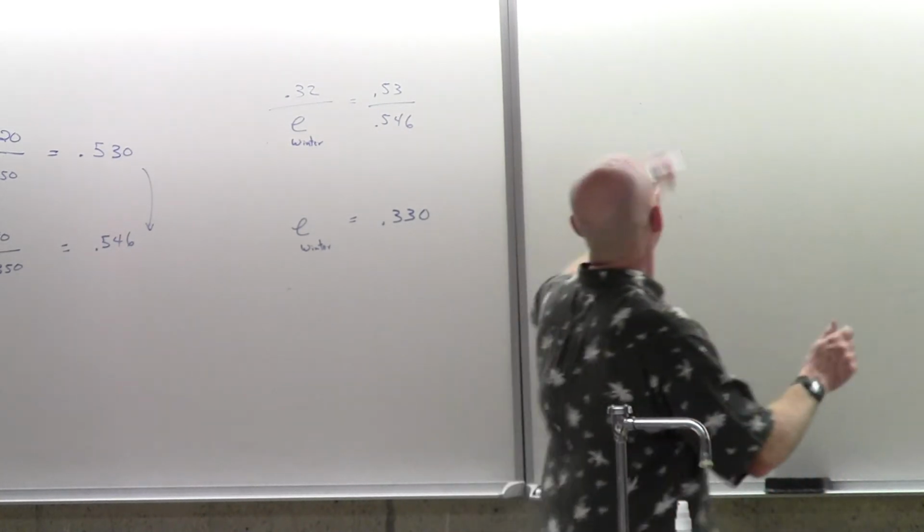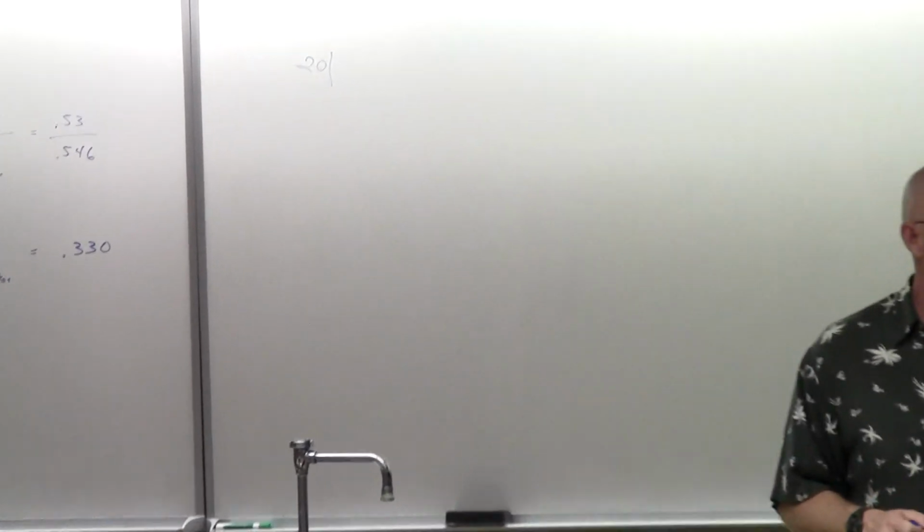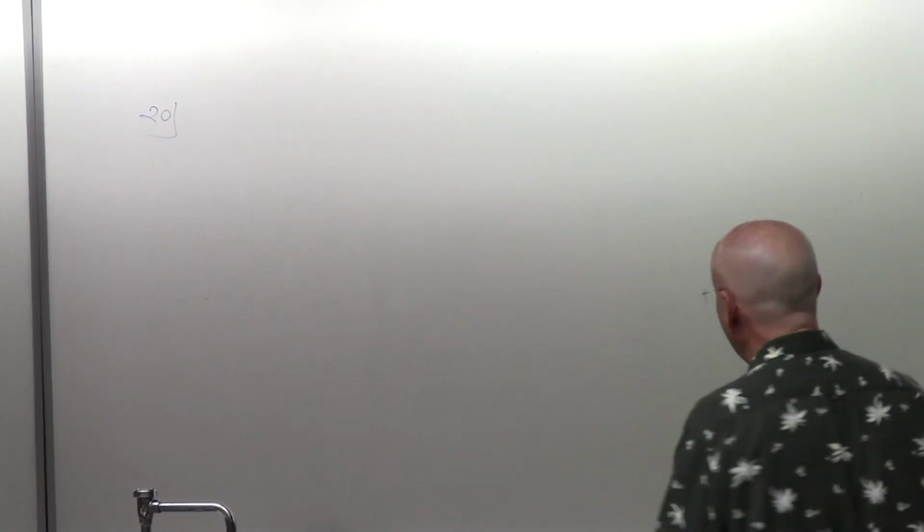Let me try 20. 20 is the one that you asked earlier about. It is a Carnot cycle. It's a good one to talk about Carnot cycle and some entropy here also. But number 20 says this.